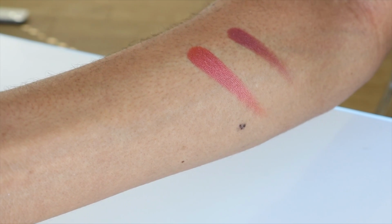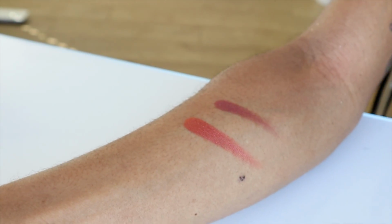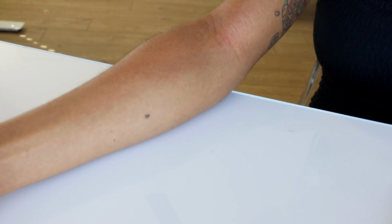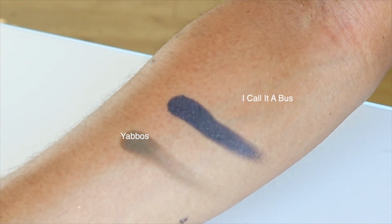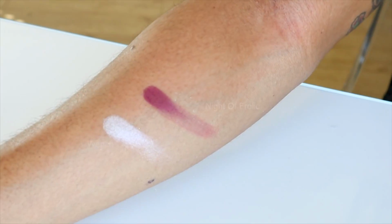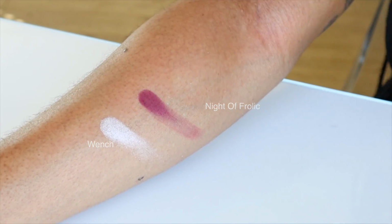Those are so pretty. Alright, so Colourpop definitely outdid themselves on this palette. I'm not going to hold you late. Next two colors are going to be Yabos and I Call It a Bus. Wow, very pretty. That I Call It a Bus is definitely like on some goth shit. I probably won't be using that. That burgundy, deep purple, that one's a must.